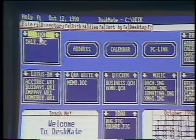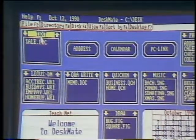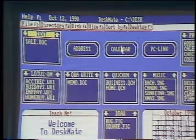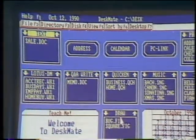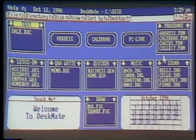Go into the text function, which is one of the DeskMate pieces of software. In addition to the interface, we have text, we have an address book, a calendar, PC link, we have draw down here, music and sound. There are a total of 10 different programs that come with DeskMate.